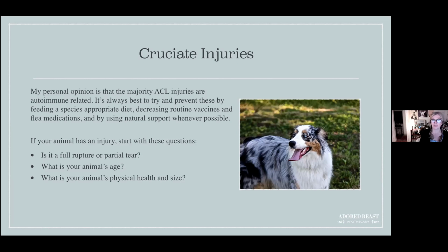So cruciate ligaments and cruciate injuries. This is a big one. I remember when I first started to practice, a long time ago, in conventional medicine, I didn't see it very often. There would be overweight old dogs, big old dogs. Rotties had a tendency to come in that were 50 pounds overweight, and they would blow a cruciate. But now everything gets it: skinny dogs, fit dogs, large dogs, small dogs.